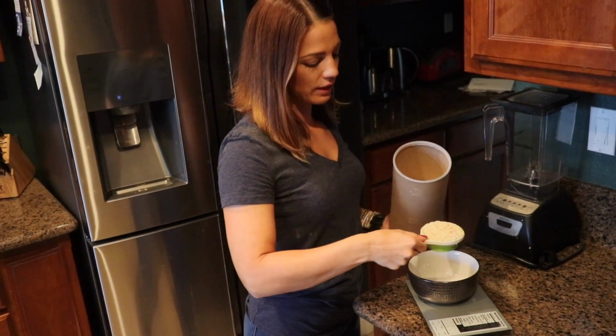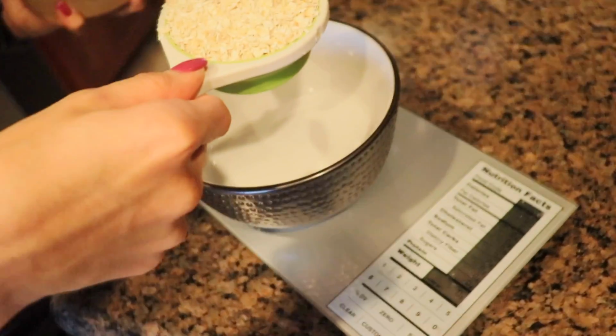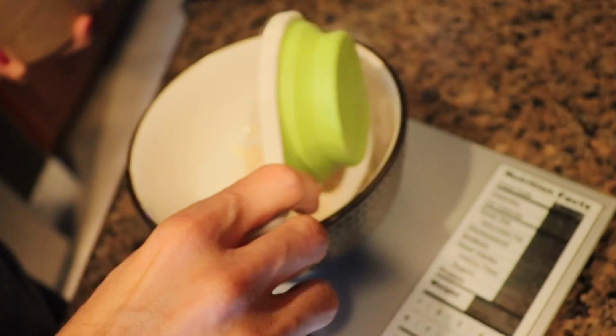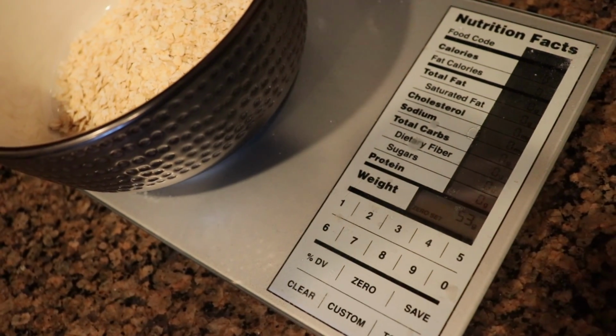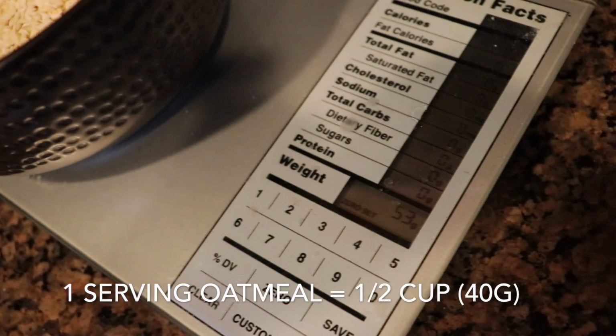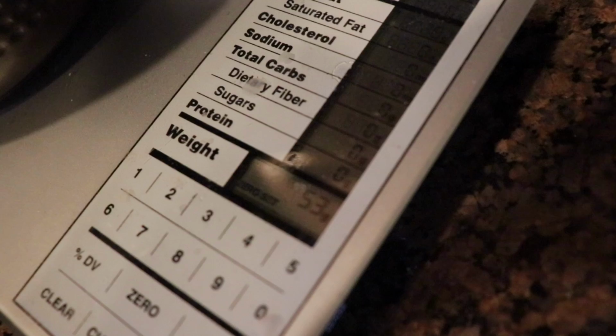On the other hand, when I use a half cup measuring cup to make oatmeal, I think I'm only eating 1 serving when I'm really having over 25% more. That's almost 50 extra calories from just one food at one meal from using a measuring cup instead of weight to measure out my food.